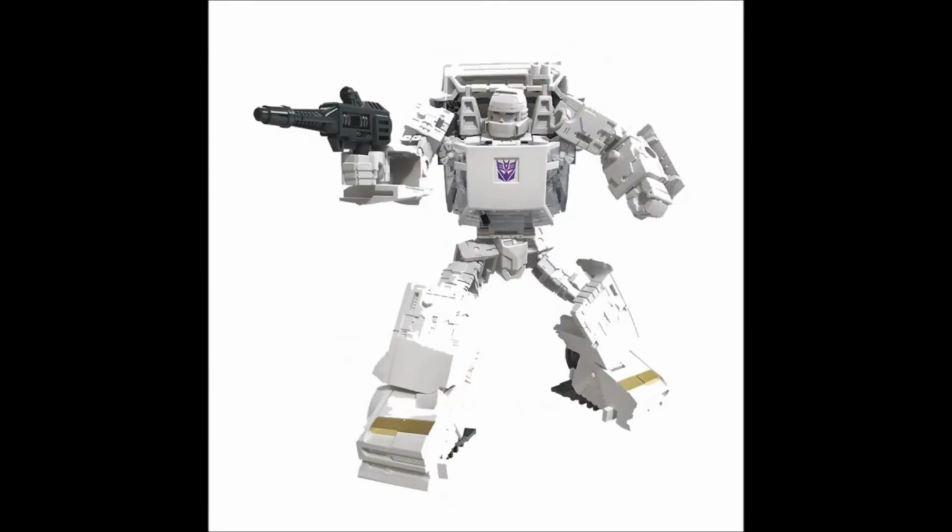So here's a pleasant surprise figure for me. It's Runamuck. I love Runamuck and Runabout, two of my favorite characters from the old G1 series. Loved the toys. Basically twins. One's black, one's white. And they were great on the show. We didn't get a lot of airtime with them because it was in the final season, but oh man, they had best come out with a Runabout to go with this guy. Looks gorgeous.